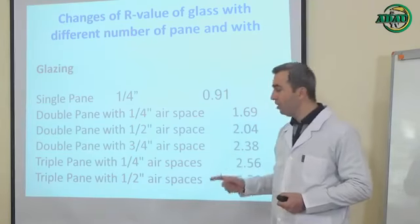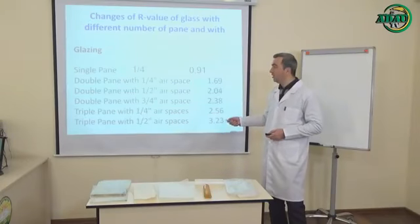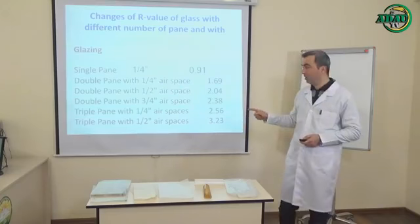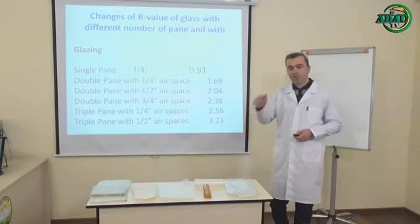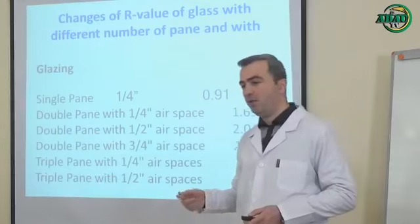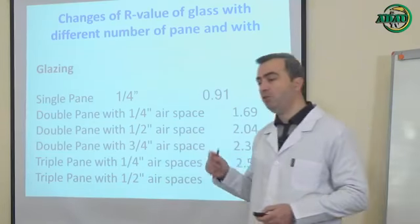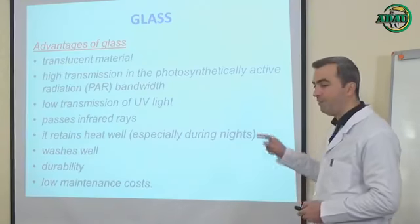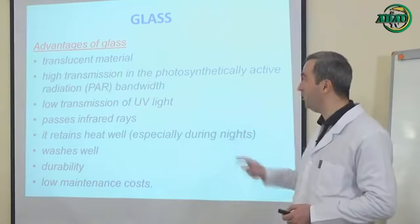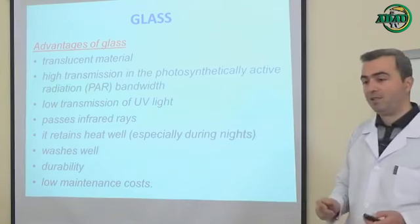But for those who have single pane today, they should know that even though single pane greenhouses are cheap compared to double pane greenhouses, still during the running of the greenhouse you will spend a lot of money for the heating cost, which will affect the total cost of your production. While double pane almost reduces the cost of production by half, because it saves you some money on heating. Let us look at what are the advantages and disadvantages of the glass as a material.